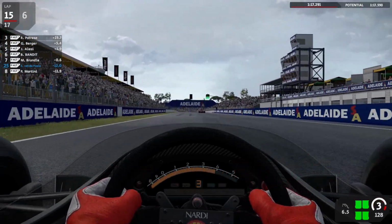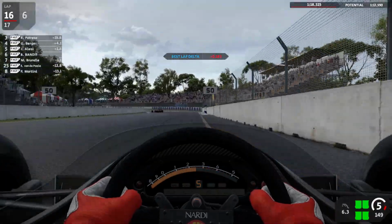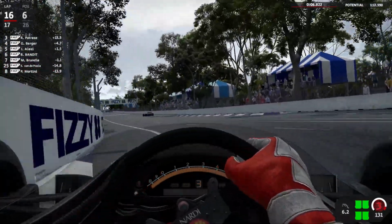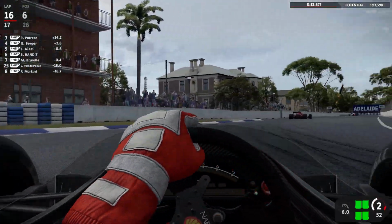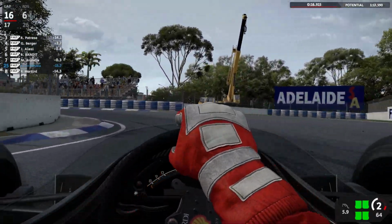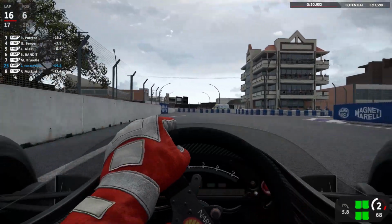Right, and 2 laps left now, guys. Look how fast they've gone since they've got past that back marker. They've just took off, haven't they? Oh my god. Wow. I just feel like the wheel's gonna fly out my hand when we're hitting them curbs. Maybe I should put the force feedback on linear. Doesn't kick as much. Right, and turn in.